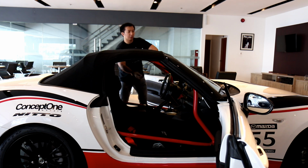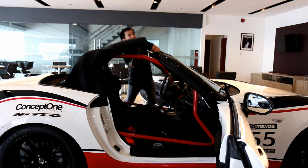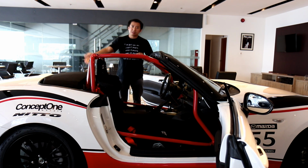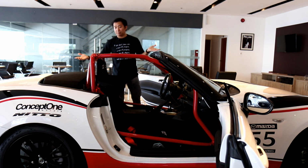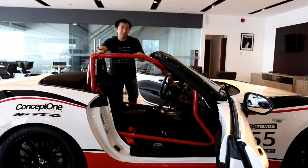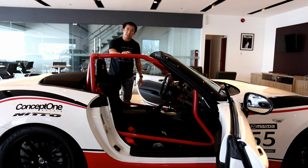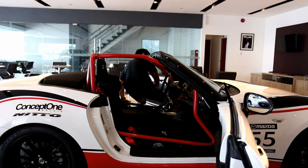Now, removing the roof is a simple operation again. You just unlatch it, throw it back, lock it in place, and now you have an MX5 the way it should be, with no roof, but with your 6-point roll cage exposed. Now I'm going to give it a shot coming from inside. Let's go in. All right.